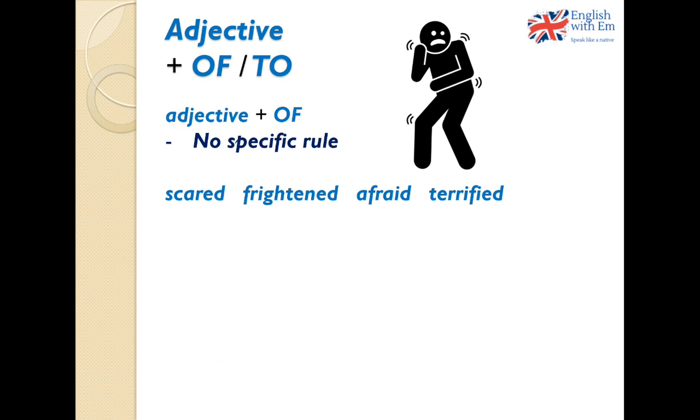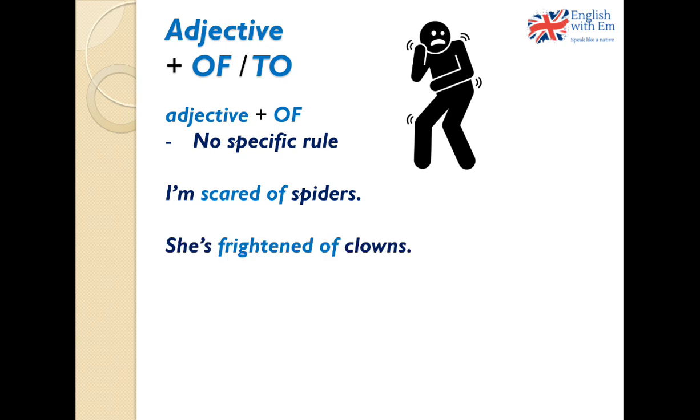So if you are scared of something, you can see how you feel. I'm scared of spiders. So this is true for me, unfortunately. She's frightened of clowns. Another common fear that people have. I'm not afraid of heights. So heights, that is how tall something is. Like if you were standing on top of a tall building and you were afraid of heights, you would feel very scared.